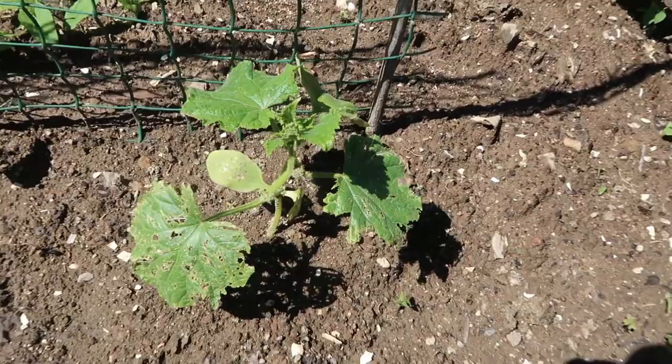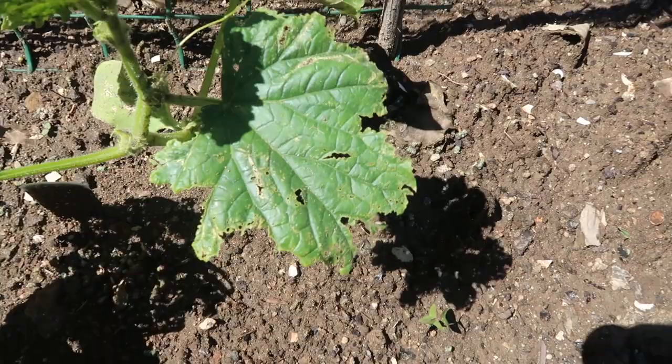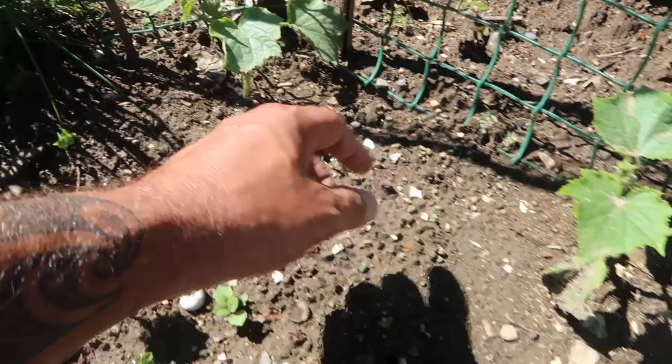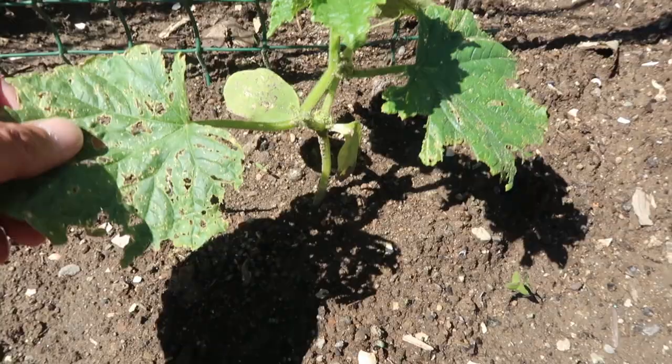Here's our other cucumbers. See, they've been attacked by the old slugs over the rain. But they've enjoyed being there, starting to take hold in the ground now. And cucumbers love rain. Love a bit of water. Over there's a rogue pumpkin. We'll pull it up.